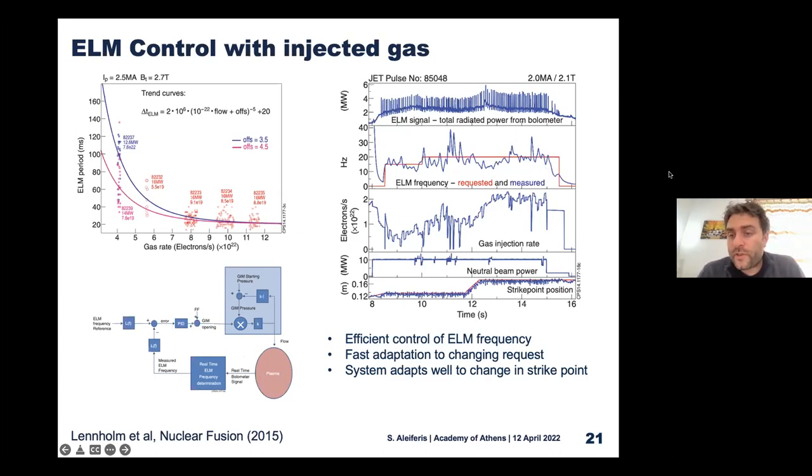What we see here is the application of this circuit, and we can see a few things. Well, the first thing is that we can very efficiently control the ELM frequency around the requested value, which is the red line that we see here. But we can also see that when we change the request, the system can adapt relatively well. At the same time, when we change the strike point position, which basically means we change the location of the plasma inside the torus, the system can adapt quite well, having the same request but needing a different amount of gas injection. So we have created a relatively robust system that we have been using throughout the last years of the experiments that we do here in JET, and we have been using it quite a lot, even during the deuterium tritium.